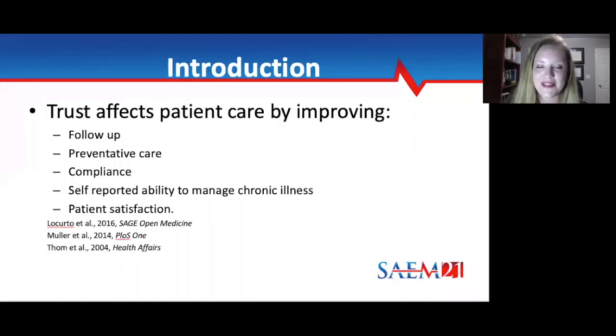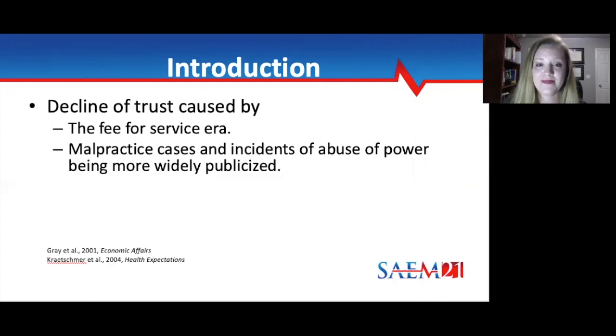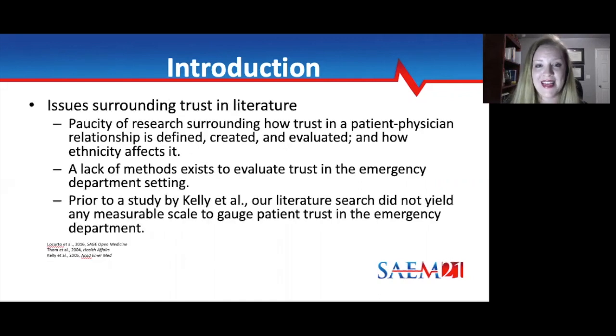By way of introduction, trust affects patient care by improving follow-up, preventative care, compliance, a self-reported ability to manage chronic illness, and patient satisfaction. There has been a decline of trust in the fee-for-service era, largely due to malpractice cases and incidents of abuse of power being more widely publicized. Issues surrounding trust in literature include a paucity of research surrounding how trust in a patient-physician relationship is defined, created, and evaluated, and how ethnicity affects it.